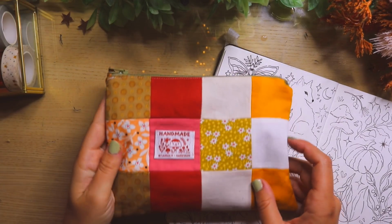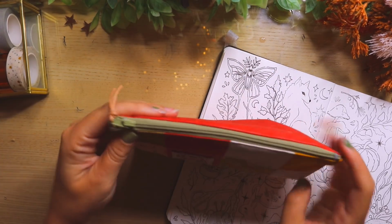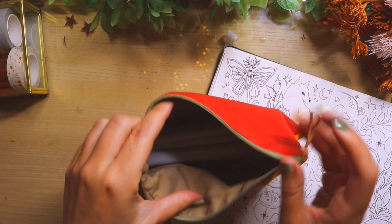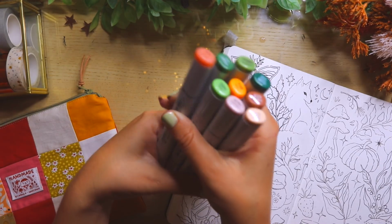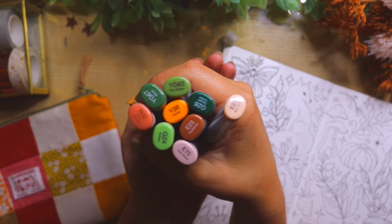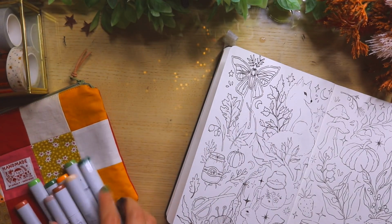And I'm just going to erase everything before I put the markers on, because after you go in with these markers, it's really hard to get the sketched lines off, so I always erase beforehand.